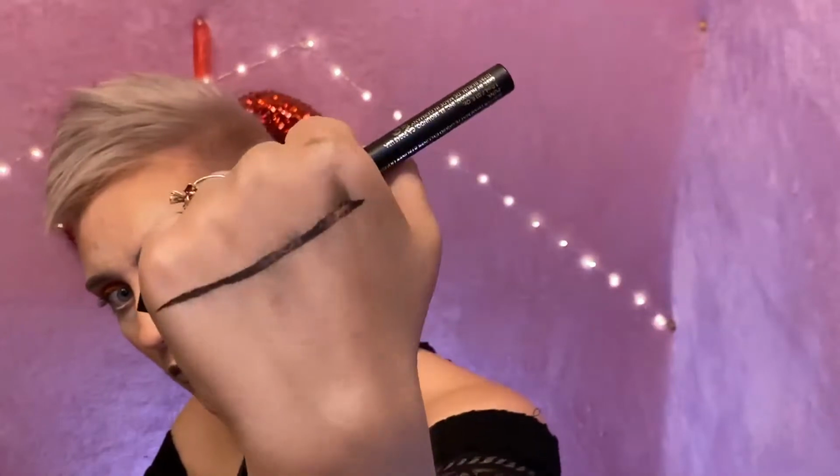Let's see the smudging. In some places it's worse than others. I'm gonna take it down 2 points for that.